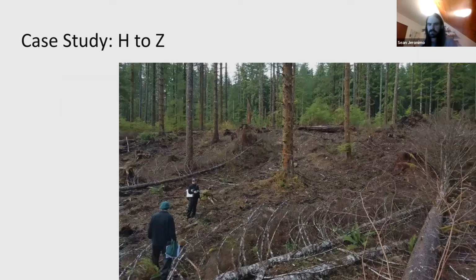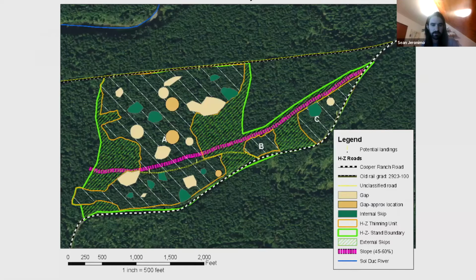This is the H2Z thinning project. This is a variable density thinning that included cutting some gaps, leaving some uncut skips in the stand, and then doing some variable thinning in between those. The goal of this was to accelerate development of old forest characteristics. So promoting the health and survivorship of large trees, trees with any unique canopy structures, and then just introducing diversity into the stand. So a varied light environment with some denser patches and some more open patches, and putting the stand on a trajectory to develop late successional characteristics more quickly.